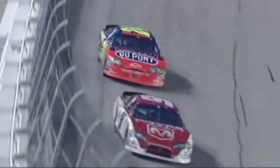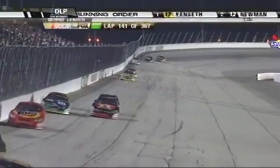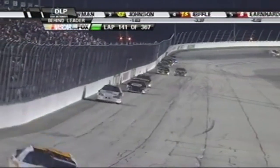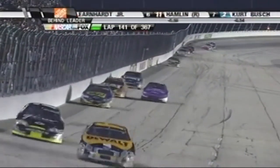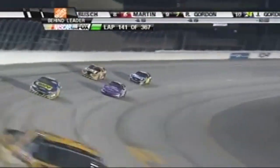Matt Kenseth, your new leader, with 238 laps to go in the Dodge Charger 500 on Fox. All the way down to Homestead-Miami Speedway, but I think we're going to be watching this Rookie of the Year battle, the Raybestos Rookie of the Year battle between these 5 or 6 guys. They keep flipping back and forth. After finishing 2nd last week, Denny Hamlin took the lead back from Clint Bowyer in the rookie points. Hello, Larry. Here comes that 48 car.